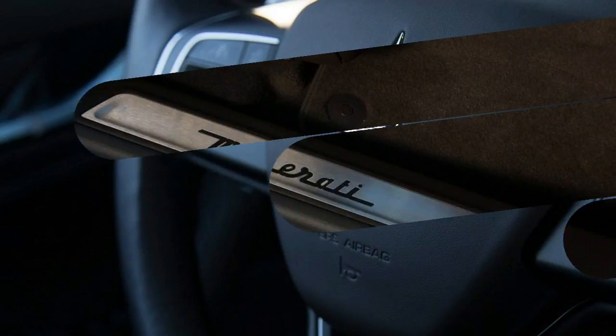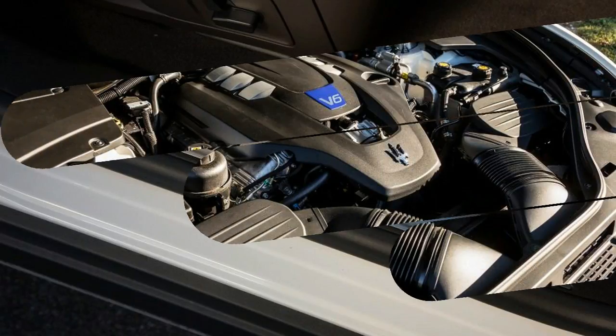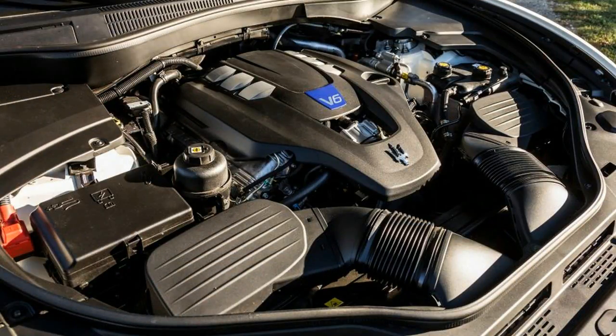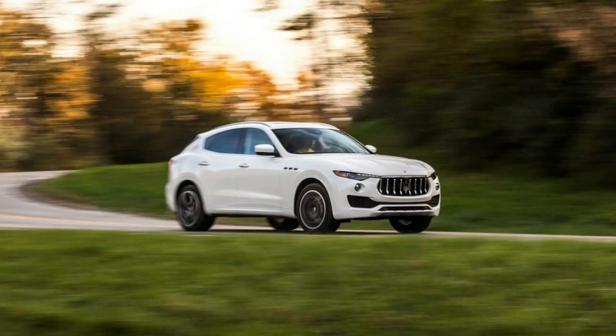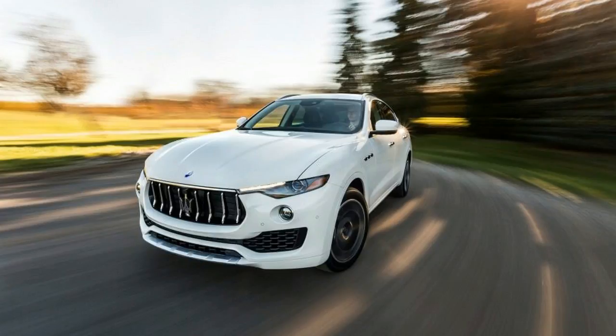The moment killer happens, however, with the observation that much of the Levante switchgear is shared with relatively cut-rate Fiat Chrysler products. The FCA influence is a mixed blessing. Maserati, left to its own devices, might have given us only stunning beauty in lieu of function. FCA, which brings economies of scale, had other ideas.